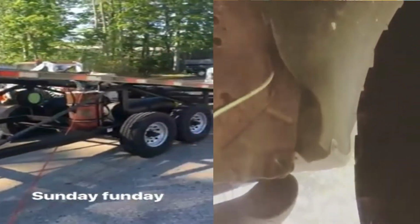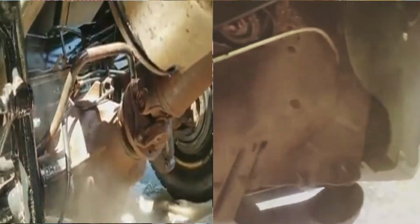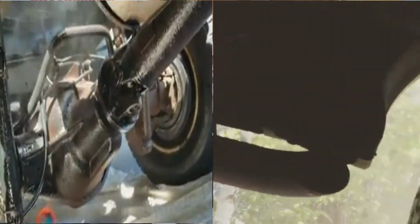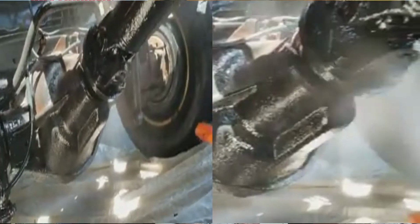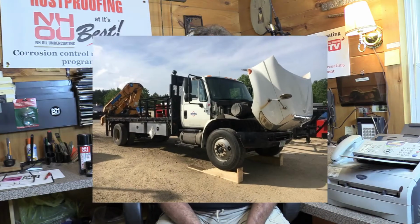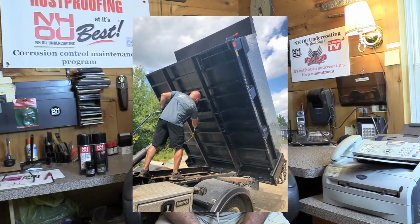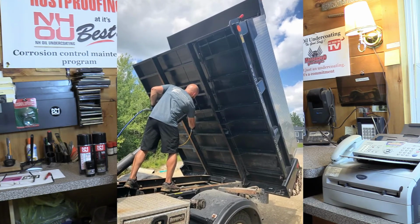Here's some videos by some of our mobile undercoaters. As you can see, this job is being done professionally. You may have heavy equipment that doesn't fit on a lift. Well, we have the answer for that as well. We'll come out, undercoat it right in your place of business. Most of these trailers are self-contained, so when we pull up, we don't need anything. Just give us a place to park and we go to it.